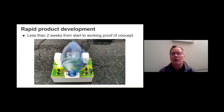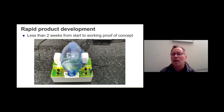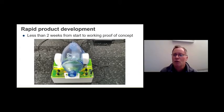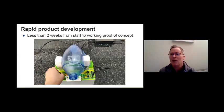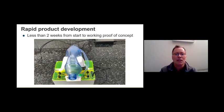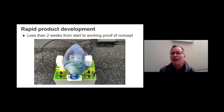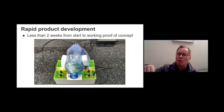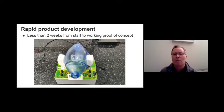But the key point here is, because of 3D printing, I think we went through 3 iterations to the 4th final iteration in just under 2 weeks to get a working proof of concept. We're now building one of these for Nelson DHB, where they're interested in using them so when they transport a person from one end of the hospital to the other, again, instead of having the doctor or the nurse ambu bagging the person, keeping them alive, have one of these hooked to the bed to do it for them. Same could be applicable for ambulances.